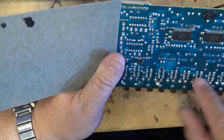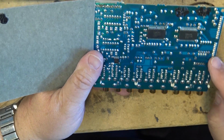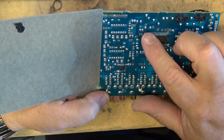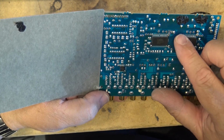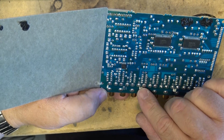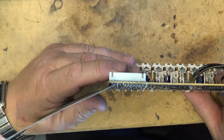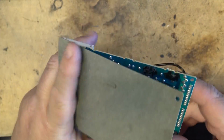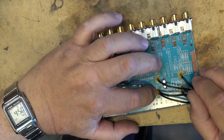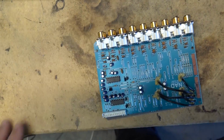So all the input switching is done through these ICs here and fed out through the contacts on the bottom. So I'm going to just take a close look at it and probably reflow the solder on these chips here, paying particular attention to the CD inputs because the CD input was giving me trouble on this one. And we'll take a look at that. First though, we're going to get rid of the circuit glue because this stuff here is bad news. And if it hasn't failed yet, it will.